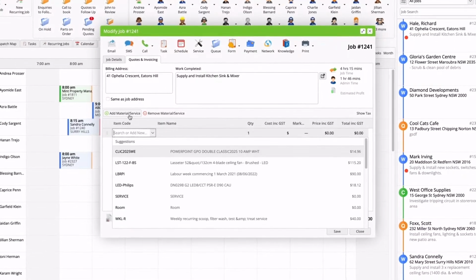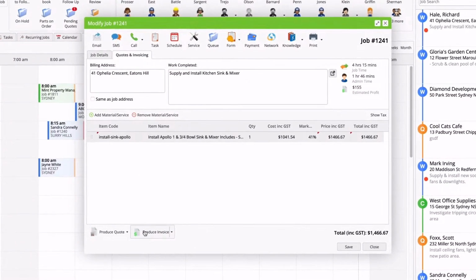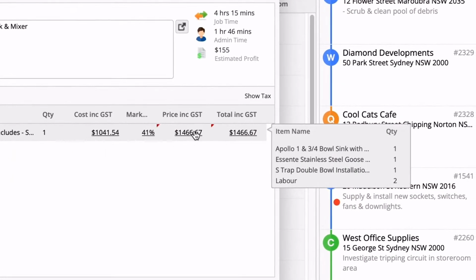So, once you've created a bundle, you can add it to a job like you'd normally add materials. When you produce a quote or invoice, it won't show the materials that make up the bundle. If you need to, you can quickly see what's in the bundle by hovering over the row.